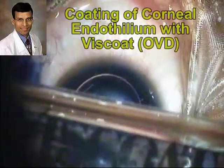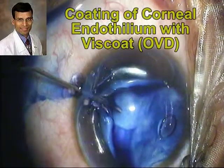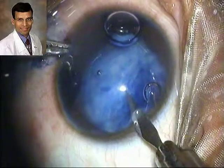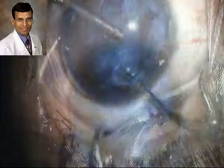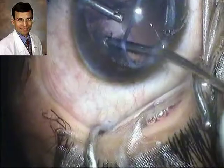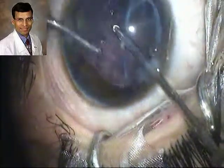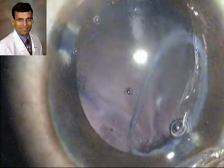The capsule has to be stained in all these cases for better visualization and to clearly demarcate the area of the capsule rent so that we can be very careful during the surgery not to extend this injury any further in the capsule. Again, this is soft lens matter, and we can see here that the edges of this tear in the anterior capsule have become fibrous, as it has been some time since the injury, and the lens matter has been removed through this opening in the anterior capsule with fibrotic edges.